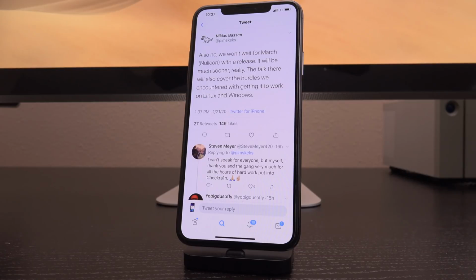So in March, we'll receive additional details on Checkra1n for Windows if it's not released before then, which it easily could be, and they are definitely targeting a Linux release prior to March. So that's what I was talking about. We have a clearly defined loose time frame here for both.